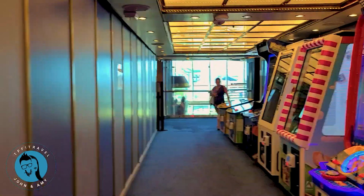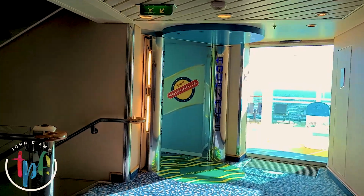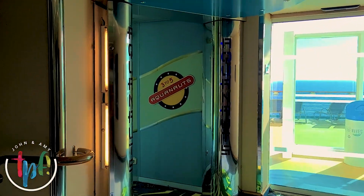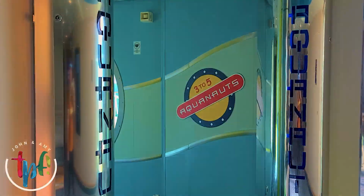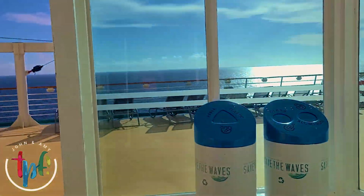All right, now we're gonna go back out here, see more fun stuff. Oh look, there's Aquanauts right there, ages 3 to 5. So cute. Back in there. All right.